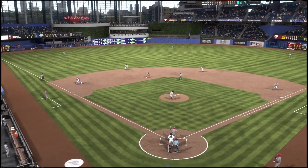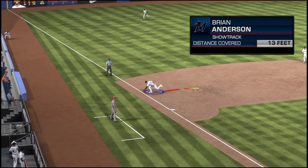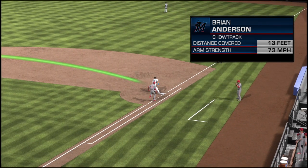And definitely worth another look with our show track data. Great reaction from the hot corner to make the backhand stop, and then he unleashes that very strong throw while in the air all the way across the diamond. He's going to be smiling about that one.